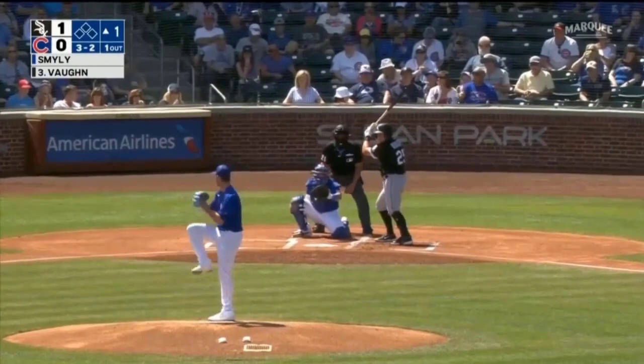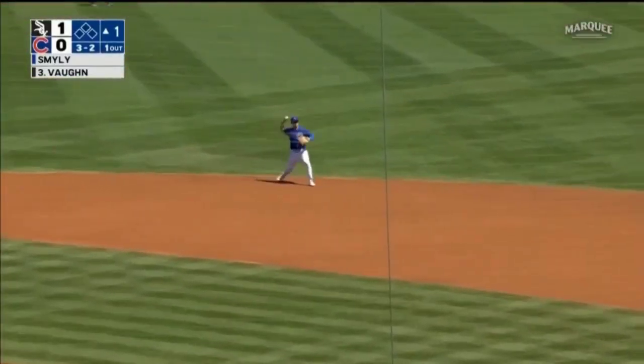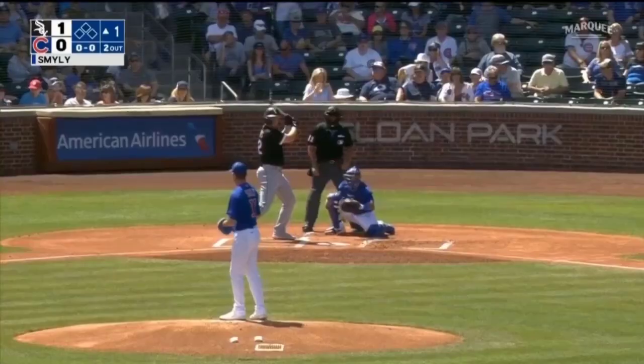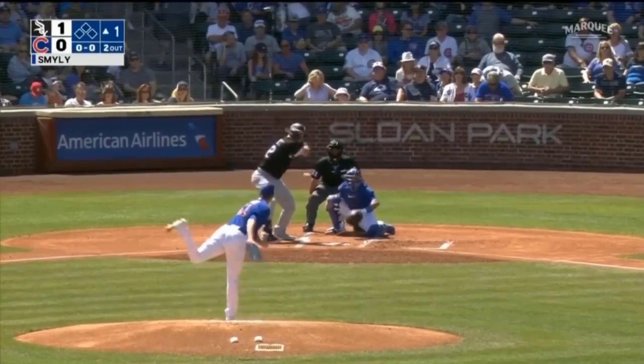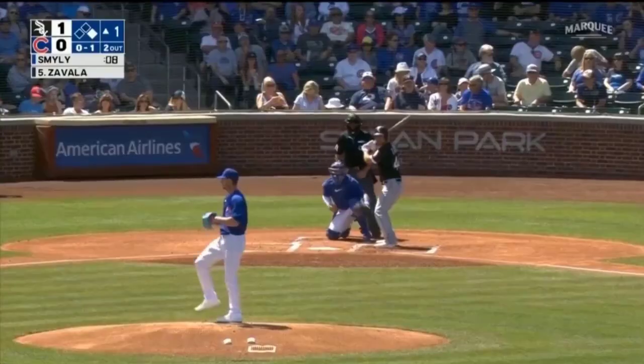No Jose. 3-2. Hard hit ground ball to second. Chase Strump over to first. 2 away. I was asking him actually about the pitch comp, because we see pitchers using that now this season, and because my game plan's simple.